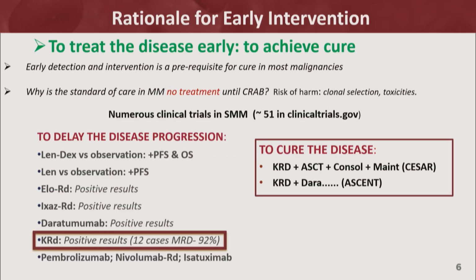Now, the question is, what is the rationale to potentially treat this group of patients? So to treat the disease early, one idea which I know that myself and Mary V are quite committed to is to attempt to achieve a cure. Obviously the downsides to that is that one does not want to cause harm, and one does not want to produce some sort of a negative clonal selection, and so one needs to pay attention to that.